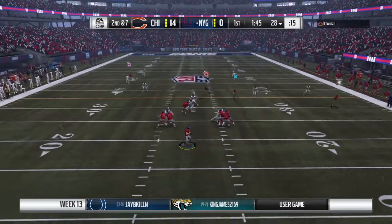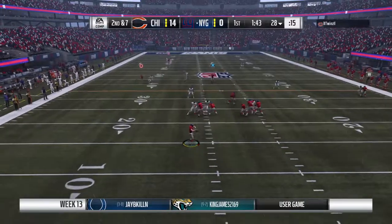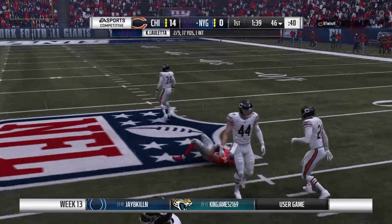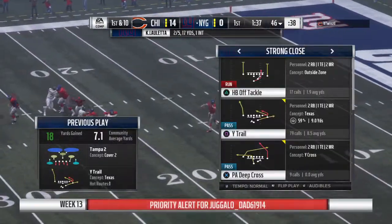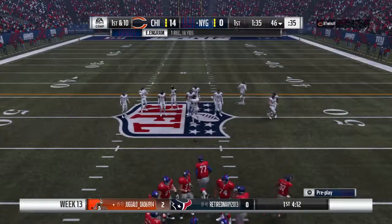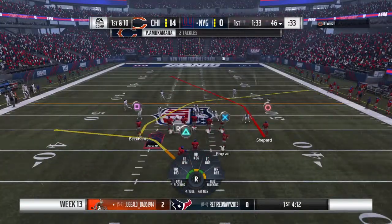Lauletta looking to throw on second down. That's caught by his tight end, Evan Ingram, and able to get this one across the 45 before he's brought down. 18 yards on his first catch of the game. It's a first down.